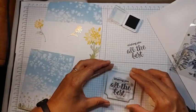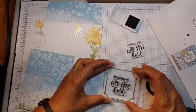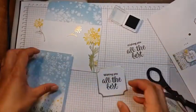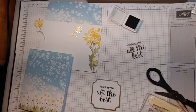And we're going to put this, it looks like they stamped it in the middle. Okay, so I'm stamping in the middle. I'm going to need my adhesive and embellishments here. I should have put those on the side somewhere.